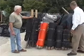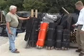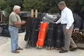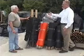Exactly. What we're going to do is show you the different sizes of silt fence. There's many different types out there, just so you know what they are. This is a 24-inch, a 30-inch, a 36-inch, and that's a 36-inch orange. The 36-inch orange is more common in this area?